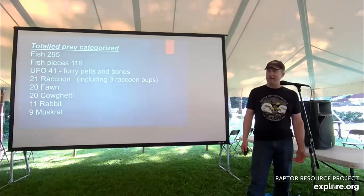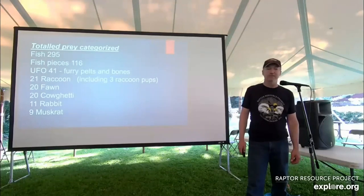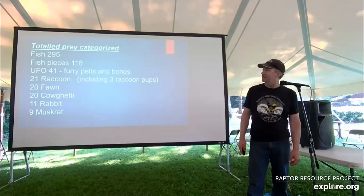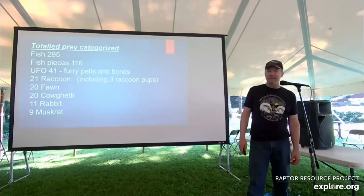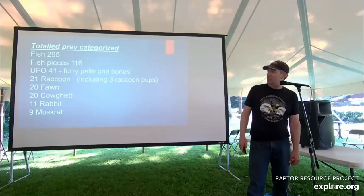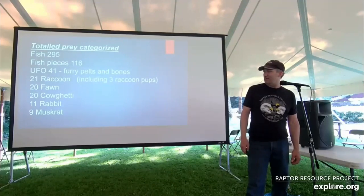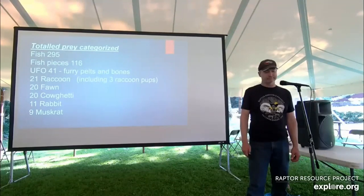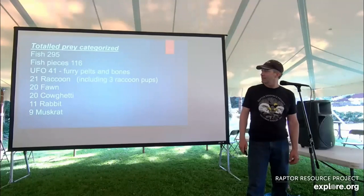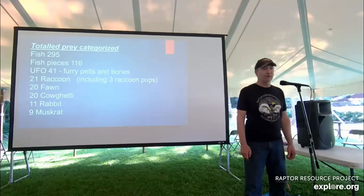So here we've got the top food item, which is fish. Then pieces, unidentified food objects, furry pelts and bones, one raccoon, 20 fawn, 20 cow afterbirth, 11 rabbit, 9 muskrat. And I think I also had a few skunk, which was kind of sad. I don't see it on here.